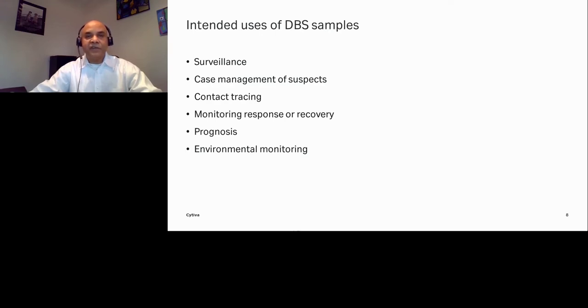Also, case management of suspects, detect active infection. For case management of suspects, molecular or antigen testing can be used. Contact tracing, detect asymptomatic or symptomatic acute infection. For contact tracing, molecular and antigen testing can be used. Monitoring response or recovery. For monitoring response or recovery, both molecular and antibody testing can be used. Prognosis, maybe cytokine response sometimes gives the clear answer, but for environmental monitoring, only molecular detection is needed. There is World Health Organization mandate about sample types that allows plasma, serum, whole blood, fresh or frozen, or DBS sample. In any sample types, the sensitivity and specificity must meet regulatory guidelines.